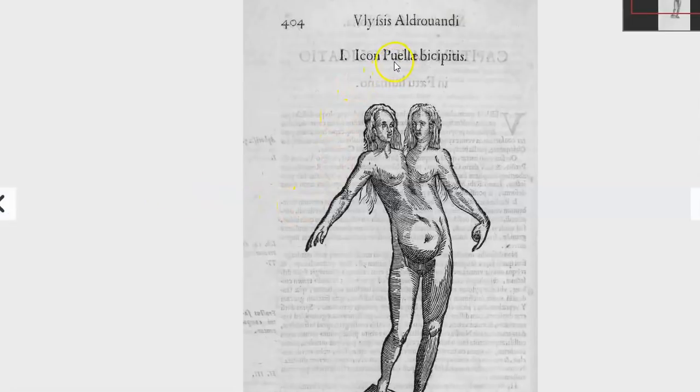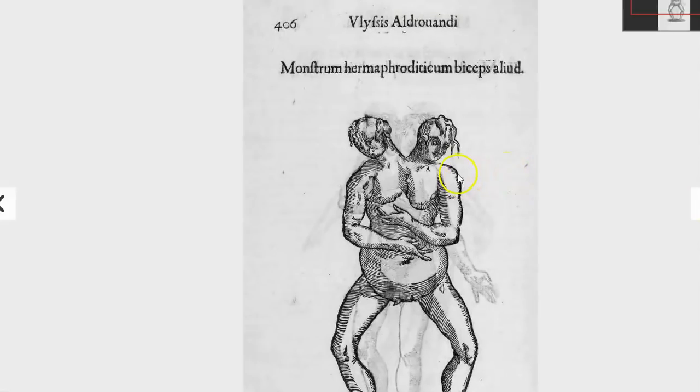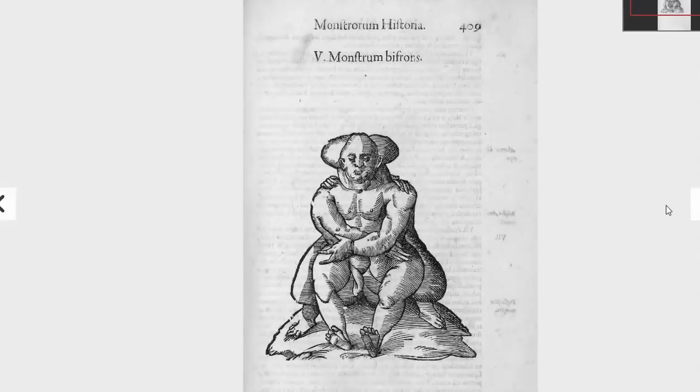See? Purella bicipitis. I'm thinking purella is like pubis, pubic bone. But isn't that an interesting saying? Joined at the hip. Where does that come from? I've got a double header here. So basically, conjoined twins, what used to be called Siamese twins. And we definitely still see these today. But that's just natural, when the embryo doesn't split properly.